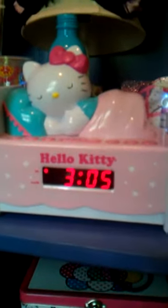This is a mask I got. This is a cup I got for Easter. This thing, you plug this in to something, your iPod, and you turn it on and it dances to the music. It's like a little Hello Kitty thing. I have this big Hello Kitty cup, and it holds little candies I got. This is my Hello Kitty alarm clock. A little baby Easter basket. This is a keychain.